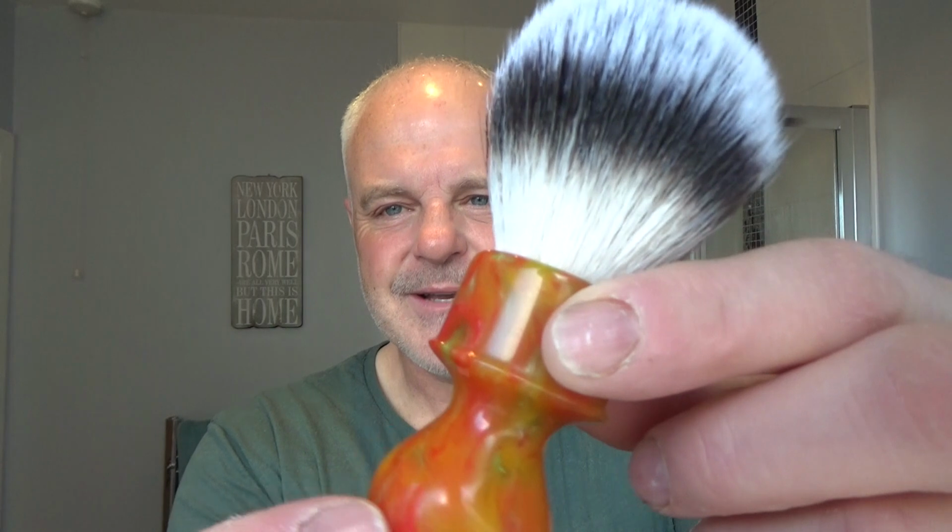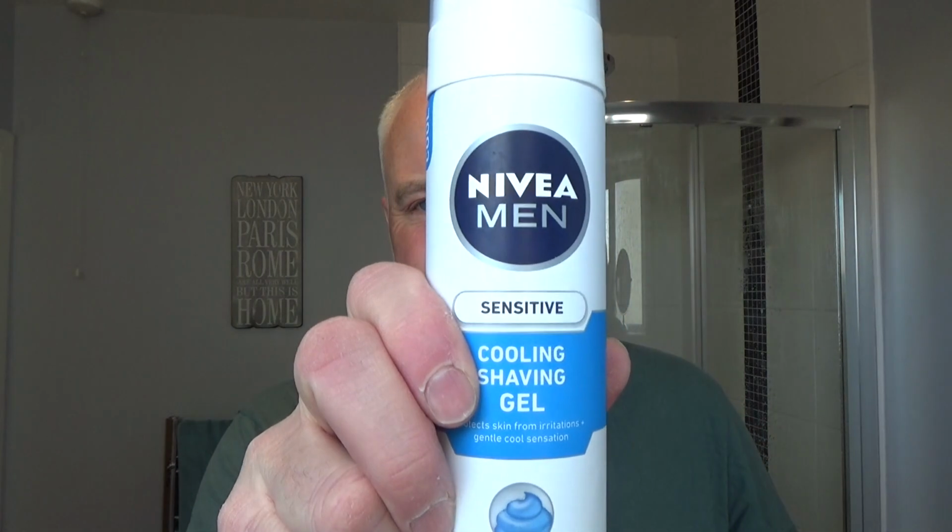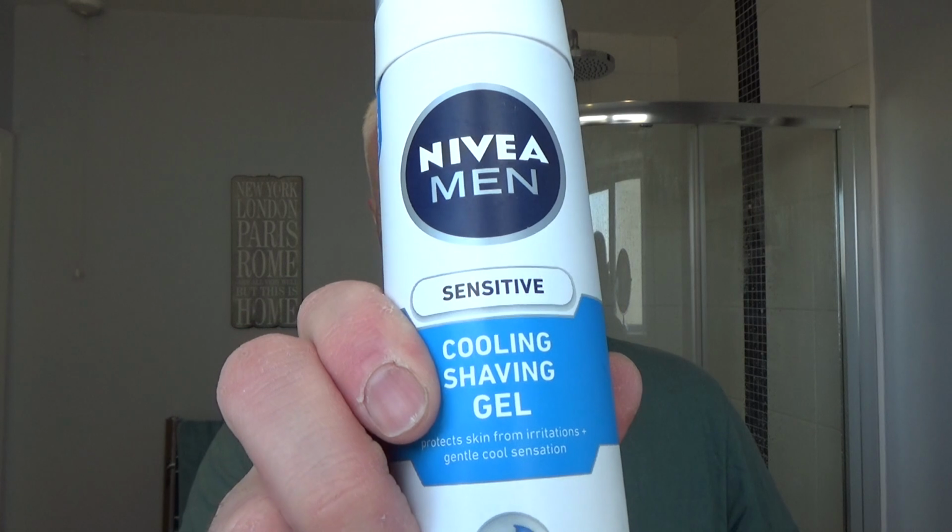And this is the brush I'm using for the whole shave. This is one from Boti brush that they sent me recently. Synthetic knot. Yeah, nice little handle. I've not tried it, so I'm going to give it a go. So I'm going to lather up with the brush with the Nivea Men Sensitive Cooling Shaving Gel.